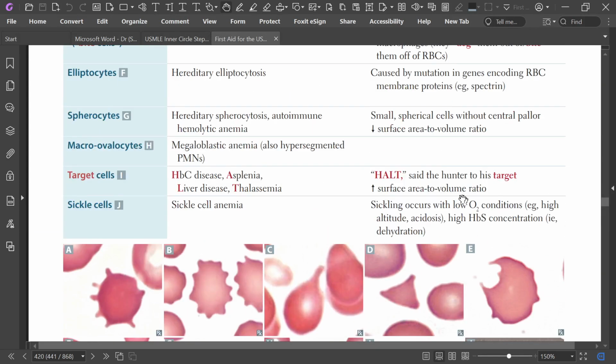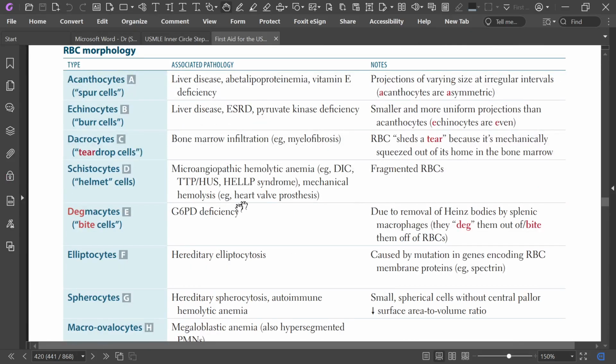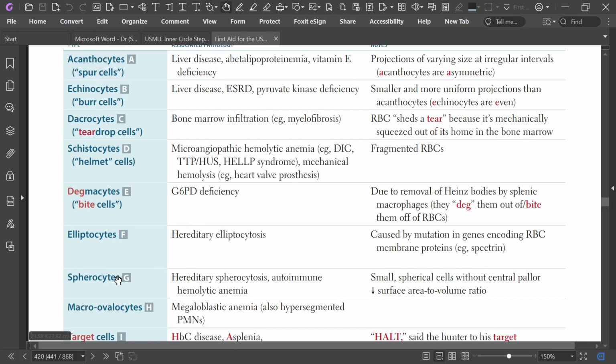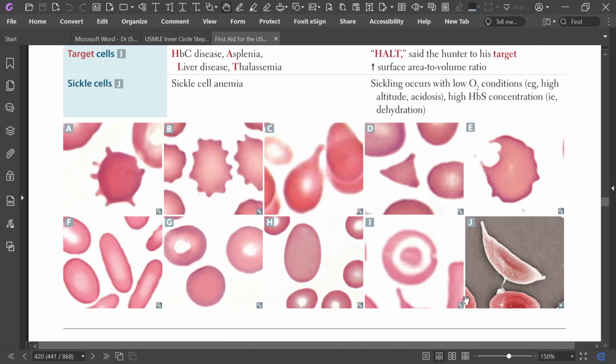And in here, you need to remember the HALT. The sickle cell, and sometimes these things come like degmacyte bite cell for G6PD deficiency, and hereditary spherocytosis has a spherocytic type of cell. Okay, and in here there are some pictures. I know it's a lot, and this is the helmet cell.